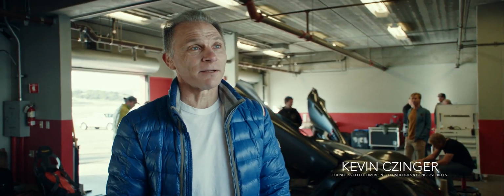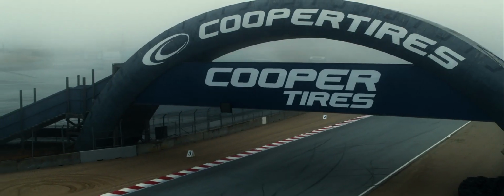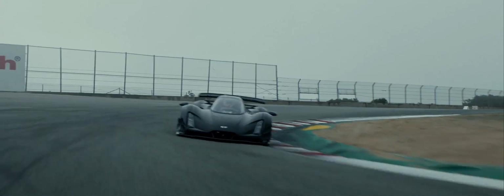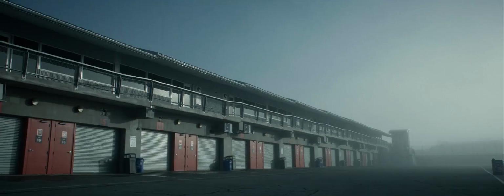Iconic track if you're in California. The cool thing about the technologies we've created is we can generate a new design, create it, and then take it out on the track and bash it and hopefully have something much cooler. This is something that is years in the making.